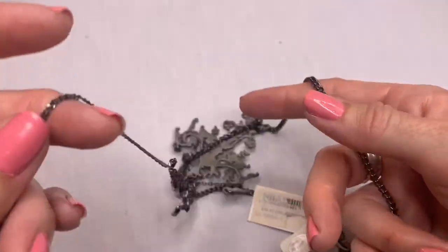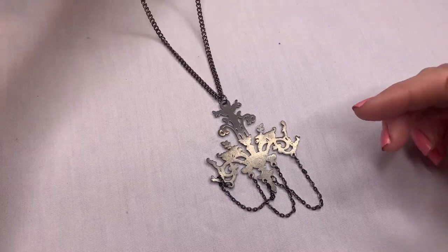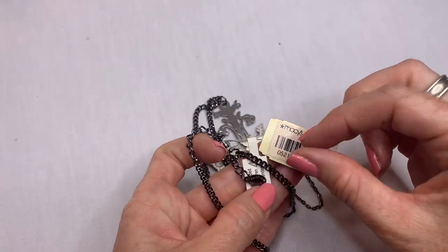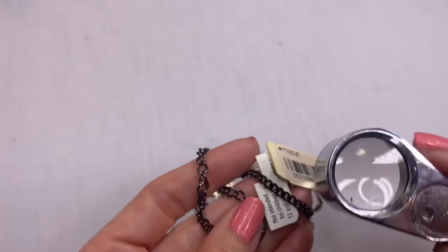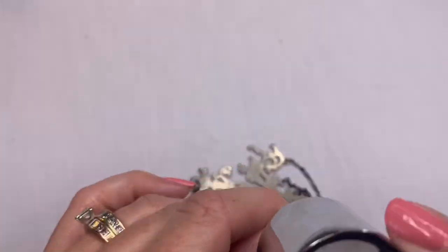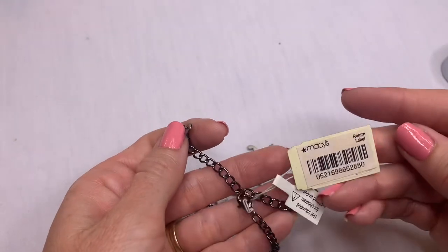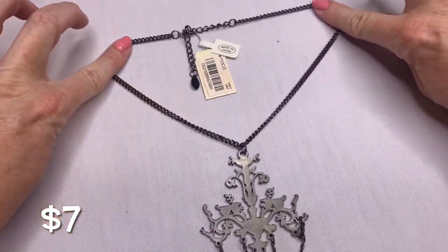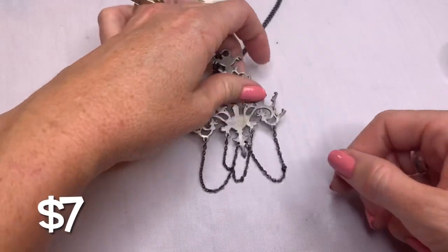What is this? Okay, we had a few things tangled together. A chandelier necklace. It says from Macy's. What does that say? Oh, hold on a second. Ali Khan, New York, from Macy's. Chandelier necklace. So it's adjustable at the top, and then we go into, oops, it's tangled, but cute. That'd be cute for a Halloween costume, I think.